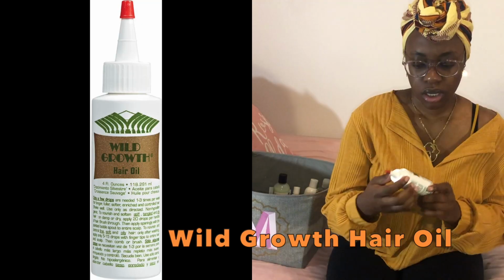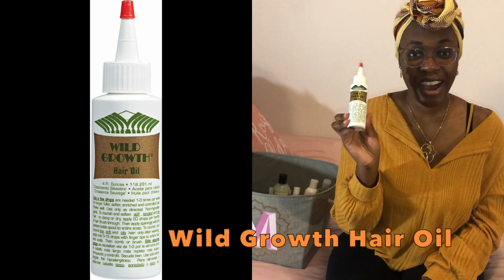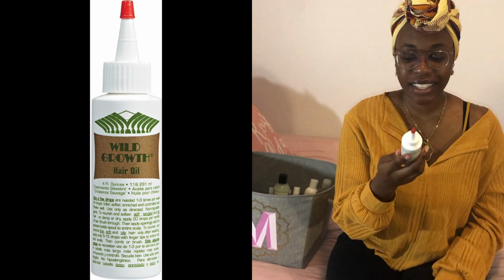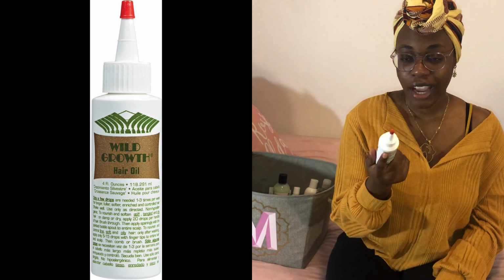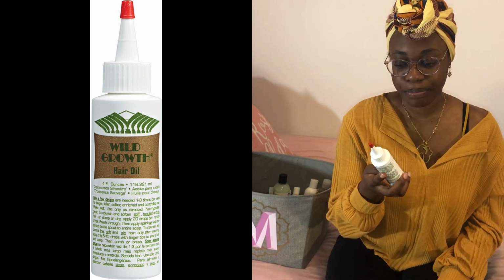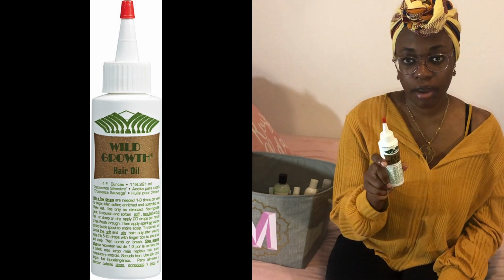For oils, Wild Growth Oil. I've been wanting to get this for the longest time, but it's been hard. But your girl found this on Amazon, and I included that in my last video about natural hair. And this stuff, I can't wait to try it again. But I haven't tried it yet because your girl has been busy and been thinking about other things. So this I really am excited to try.